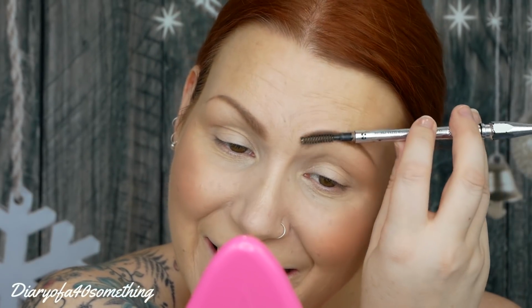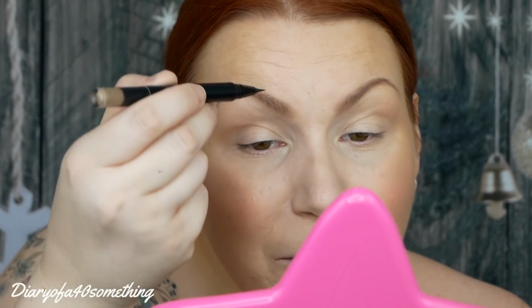I haven't got any hair here, but I've brushed it so it's softened and not as harsh, and it can pass easily as my hairs, I suppose, but I will be doing more to them as I go along. So I'd normally go in with Precisely My Brow now and go underneath and things, but I haven't got it. My nib is broken, so I'm waiting for a new one. So I'm going to use the MAC product to draw some eyebrows in.